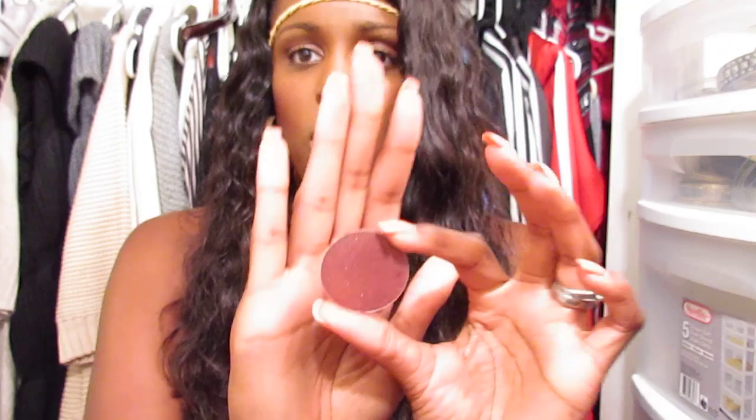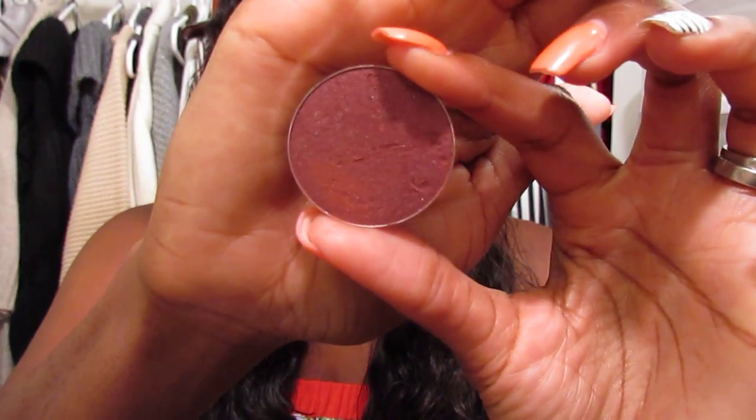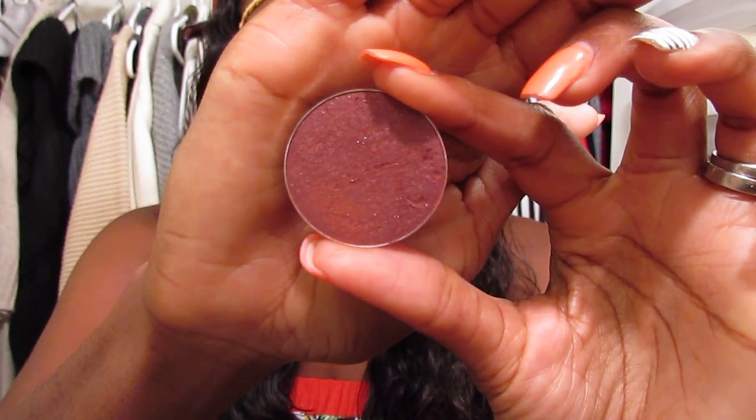So anyway, this is one of my absolute faves, and I've actually used this an awful lot. There's a couple of videos I have on YouTube right now that have this blush on. It's called Bordeaux. It's a beautiful plummy purple color. Look at that color, y'all. And obviously I've been using it, you can tell.